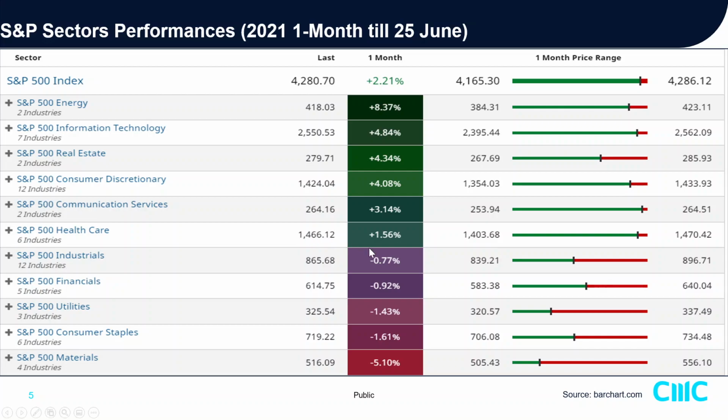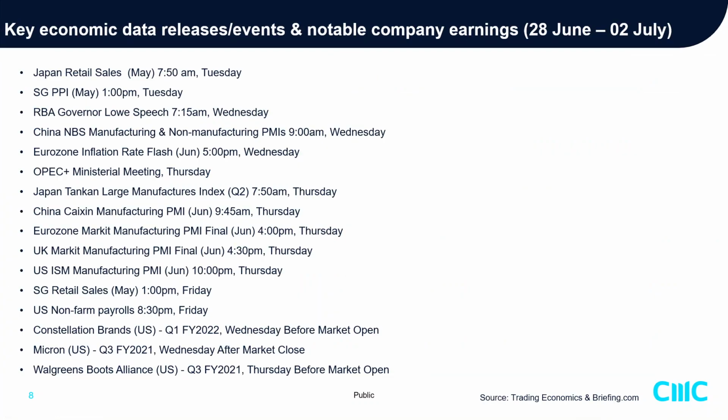Okay, so with that, let's very quickly go to the key economic data releases and events, as well as notable company earnings for this week. All right, 28th of June to 2nd of July, including Sunday, just in case, as there is definitely data out on Sunday. I want to highlight a couple of interesting ones. It's actually more of a PMI bit again.